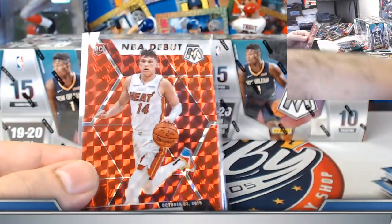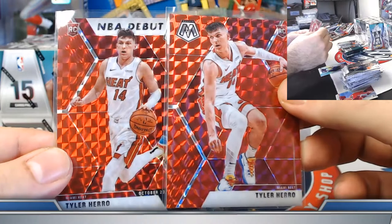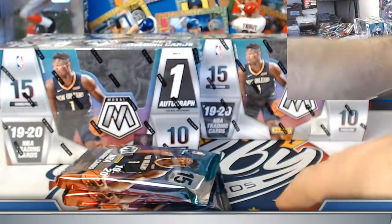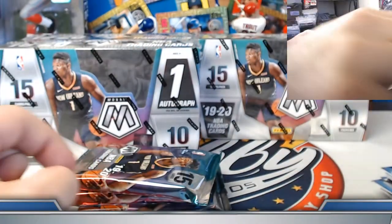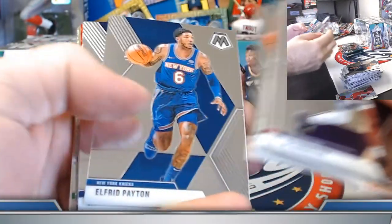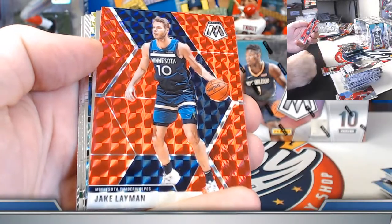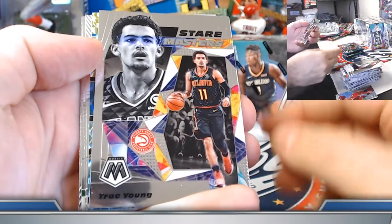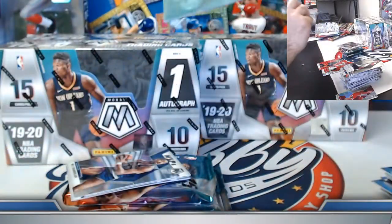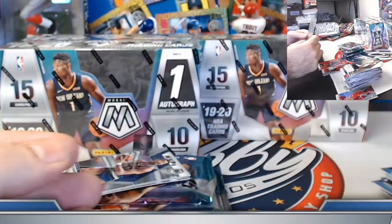Elvis, back on the board, good sir. Where is he? Started it with the Herro at the NBA debut. Couple nice red mosaics. Ja, debut rookie. Serge Ibaka, base mosaic. Jake Layman. Red for the Timberwolves. Trae Young, Stairmaster insert. Nice Derrick Rose, center stage. That is the base mosaic, but a lot of color going on that.